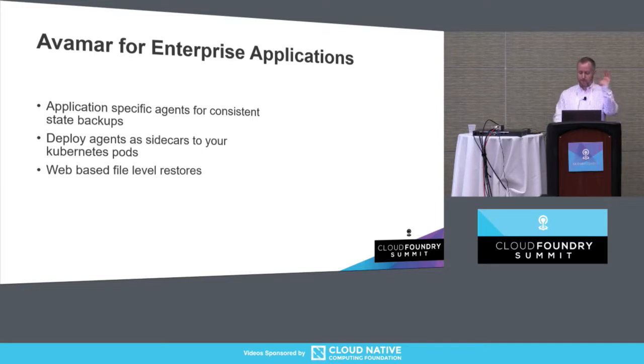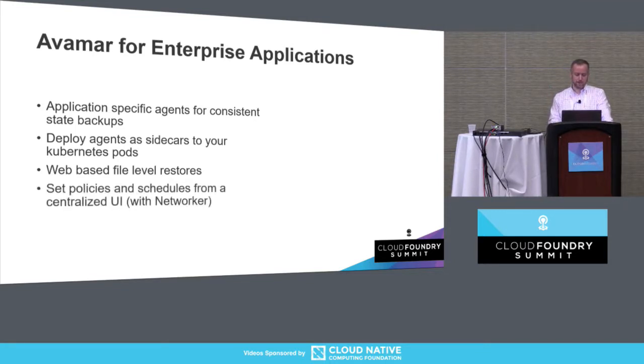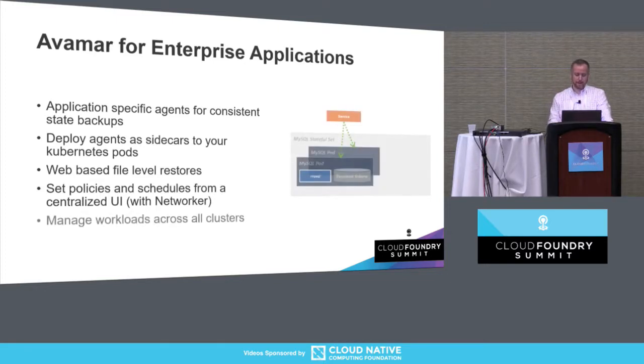It offers you a web-based file level restore, so you don't have to restore from a command line or from inside of Kubernetes itself. You do it from a centralized UI. You can also set policies and schedules from that same UI. And it manages workloads across all clusters.